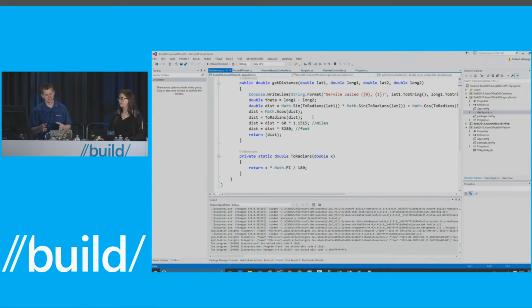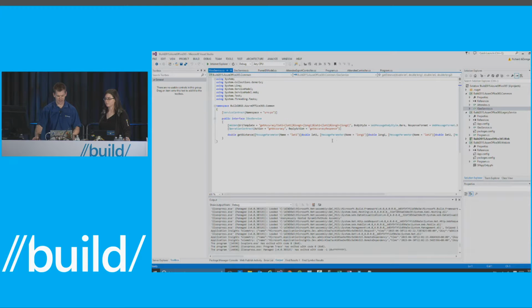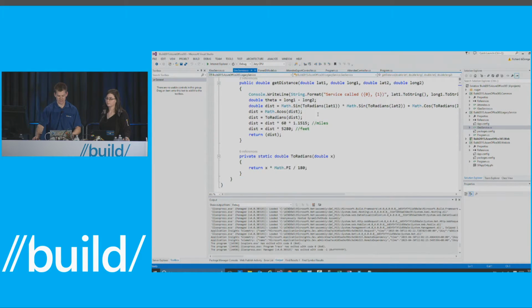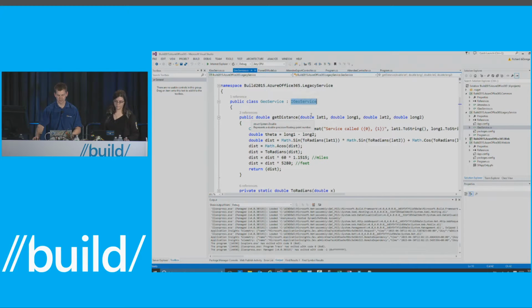The one key thing that both this legacy service and our web job are going to have in common is they're going to have a contract that they share, and that's that WCF contract. And it's simply just an interface. If I go out here, here's our interface called getDistance, and it just defines what the parameters are, so they both know the right way to talk to each other. So this is defined both in the service here. You can see it implements that Geo service. And then it's also implemented in my web job so that it knows the right message and how that's going to communicate between each other.